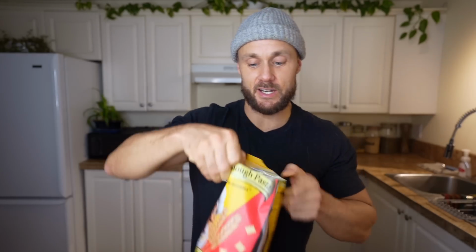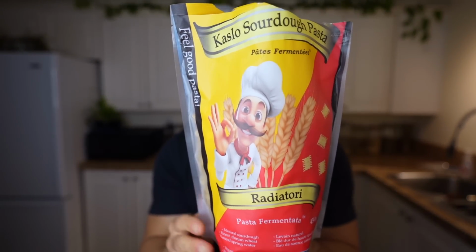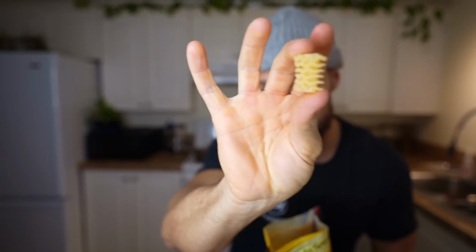All right, so for dinner, I just want something that's pretty simple to make and still delicious. So I'm gonna have some pasta and then some like sauteed stuff with it. And I'm gonna be using this pasta here. It's Caslo sourdough pasta. So it's actually like sourdough pasta. I mean, obviously, but like that's kind of unique, right? You don't very often see this. And it's the best shape ever. It's the radiator shape, so it holds on to so much sauce.